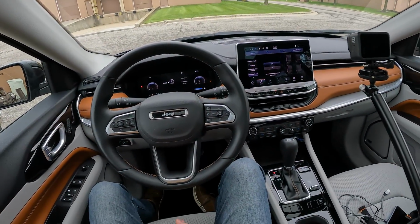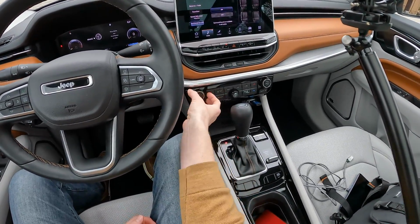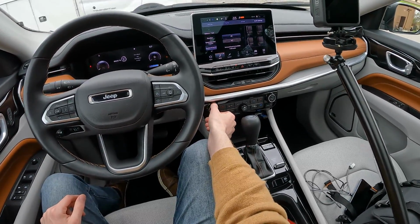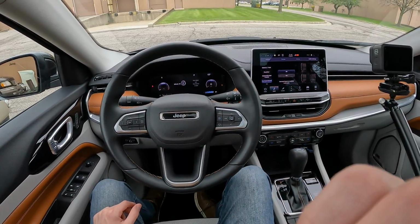For audio controls in the new Compass, you've got a volume knob here. Admittedly, it's kind of weird. It's not perfectly smooth. There's sort of a lip on the end of it. I'm not a big fan of that, but it does work well. Good adjustments. I'm glad to just have a volume knob here in 2022.